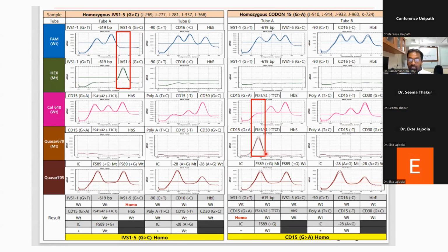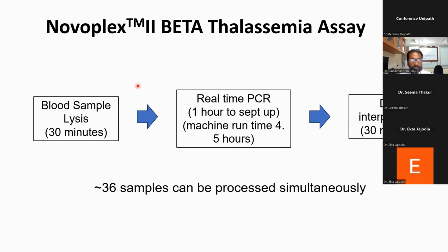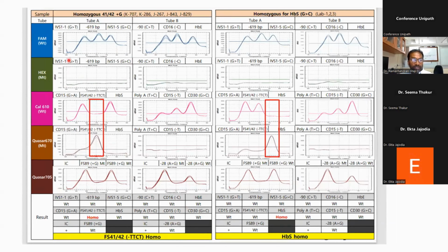And this is a very easy way of detecting the mutations very accurately. It takes 30 minutes for blood sample lysis, 4.5 hours running the PCR machine, 30 minutes for data interpretation, and 36 to 40 samples at a time. And there are different conditions in which we could see the mutations.